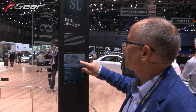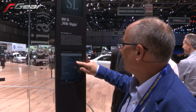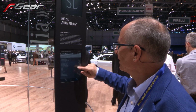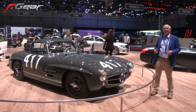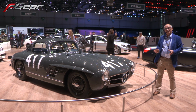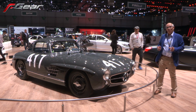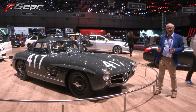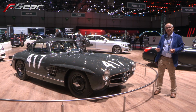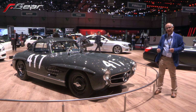Right, I'm trying to find out some more about this 300 SL. It's in German and it's in French. Unfortunately, there's nothing in English. Having found someone to translate for me, I can tell you a bit more about this particular car. It's a 1952 Mercedes 300 Gullwing, and this particular model won the 1955 Mille Miglia in its class, driven by John Fitch, the American racing driver. Coincidentally, the number of the car, 417, is the time it actually started the race.